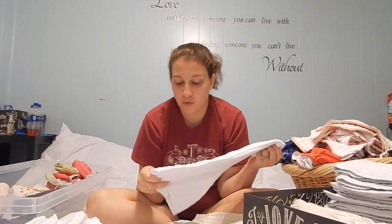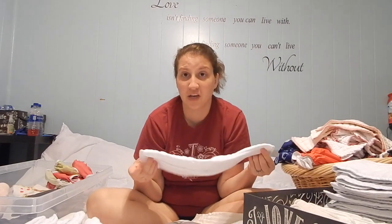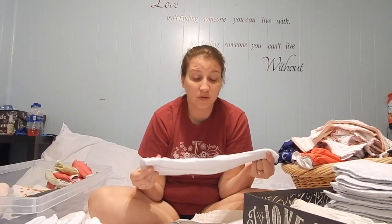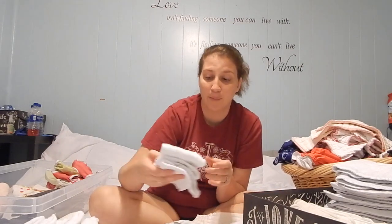These are Walmart brand. And I honestly was almost deterred from cloth diapering completely because of these. Like I said, my girls are very heavy wetters, and this would not hold them very long. I could get an hour and 15 minutes, maybe three pee-pee cycles, but they didn't work really well for me, so those have gone back to being burp cloths.